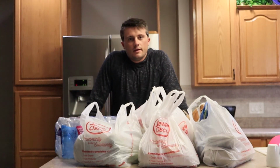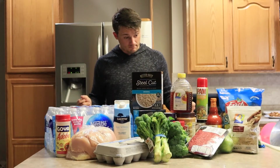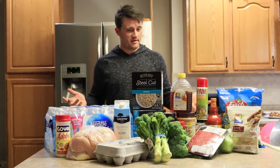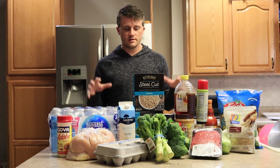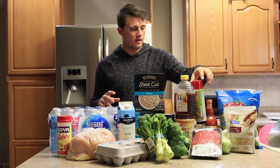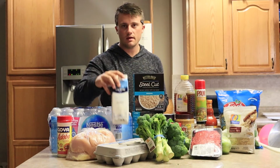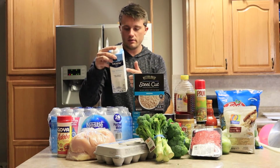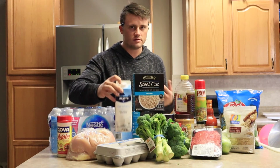Alright, now I'm gonna set this all up. Not bad, easier than I thought. Alright guys, so this is essentially what I buy every week, week in and week out. I eat the same thing. So for the protein, I have whole eggs, egg whites. If you buy anything, buy one that says 100% liquid egg whites, that's gonna be good. It's all the same stuff.